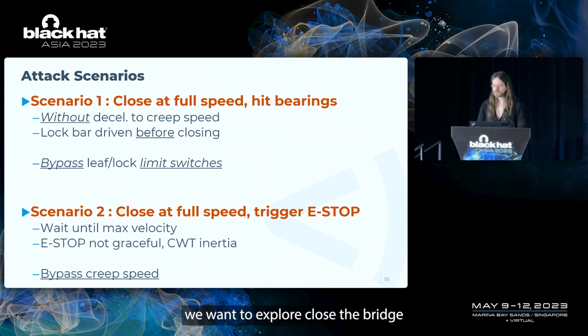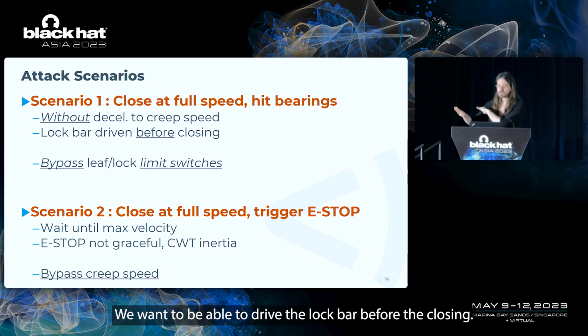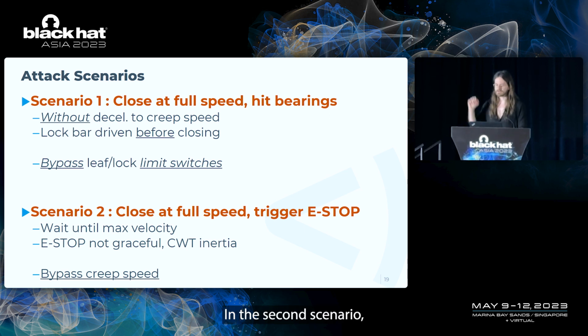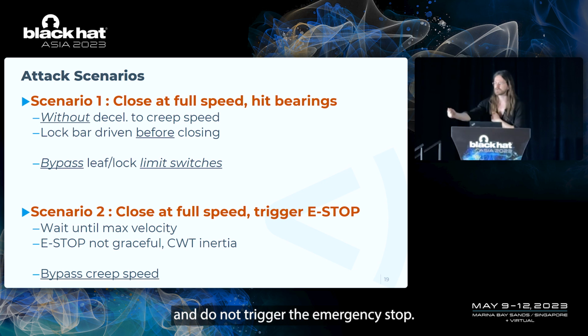So the attack scenarios we want to explore: close the bridge at full speed and hit the bearings. That means we will need to bypass this deceleration to creep speed, because otherwise we don't hit fast enough. We want to be able to drive the lock bar before the closing, so we need to bypass these switches. In the second scenario, if we want to close at full speed and trigger the emergency stop, we will need to wait until maximum velocity, which means that we will need to measure when we've reached maximum velocity and then trigger the emergency stop.